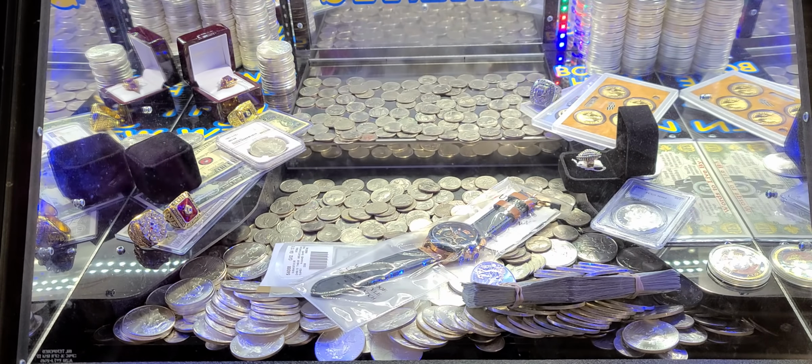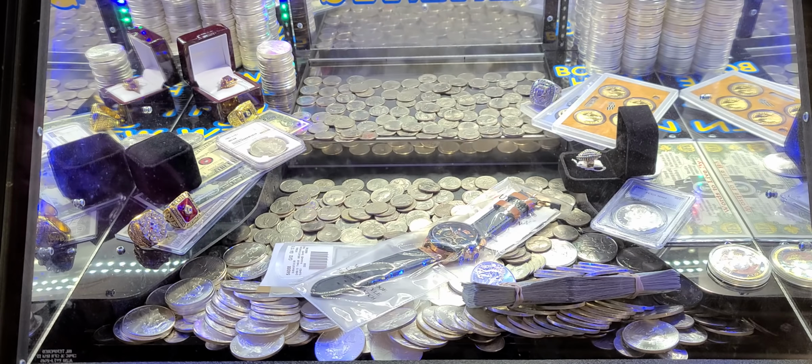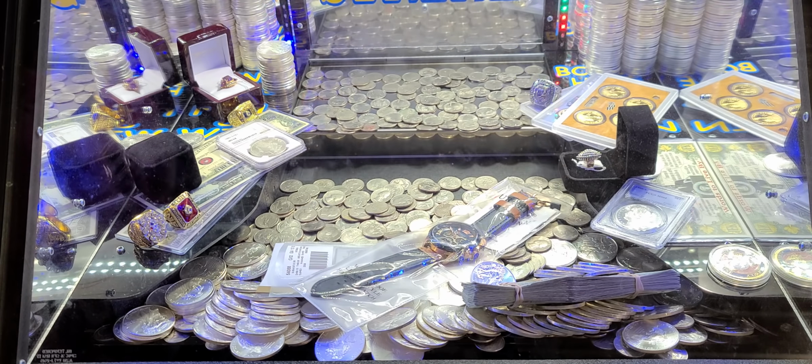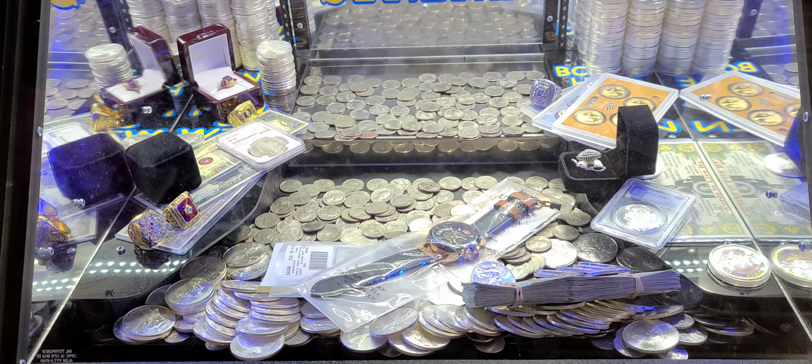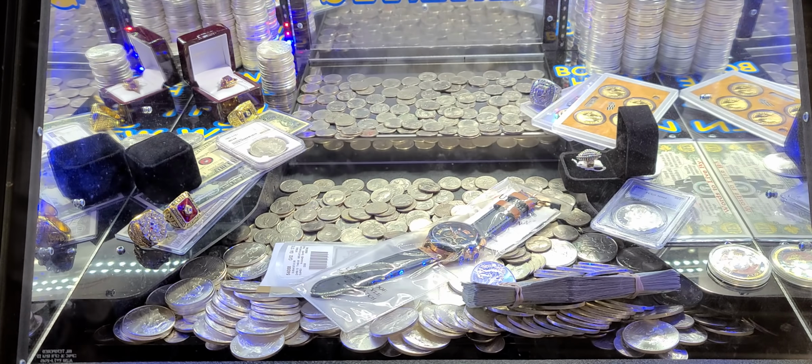Alright guys, let me show you how many quarters I got. Just so you know, I only have 60. I said 67 silver ounces is what I ended up pulling out so far. 68 and 69 just dropped, so 69 silver ounces so far.